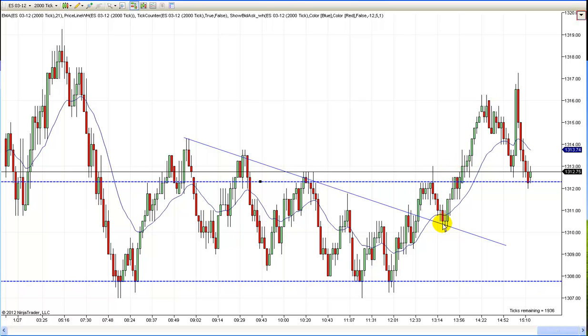But when it bounced right here off the EMA, you could have called it a bounce off the EMA, a bounce off the trend line, a bounce off the former highs here, a breakout pullback long. So there were all kinds of reasons to know to reverse here or to get out once prices went higher again.